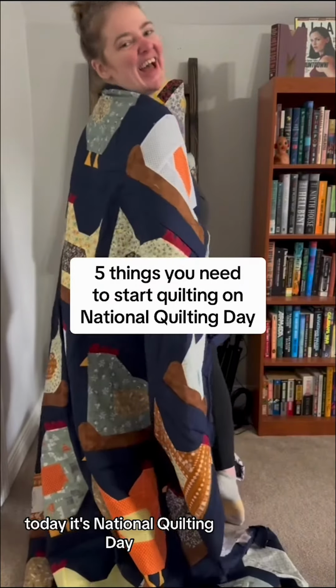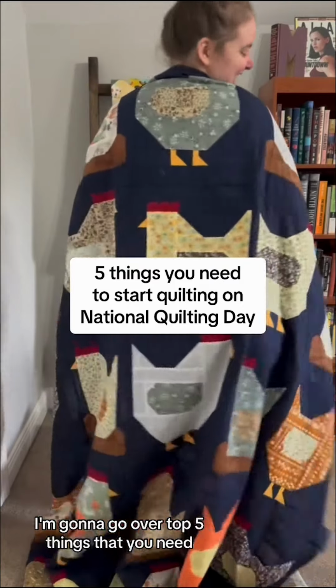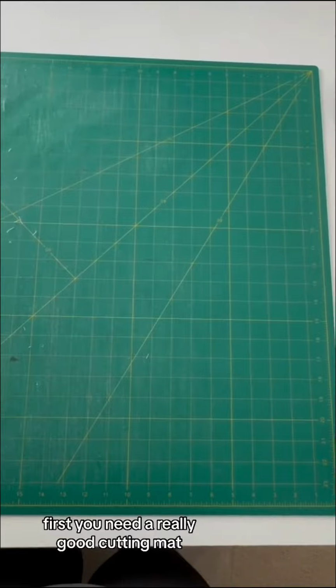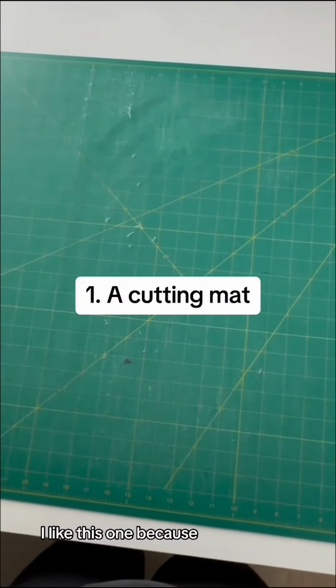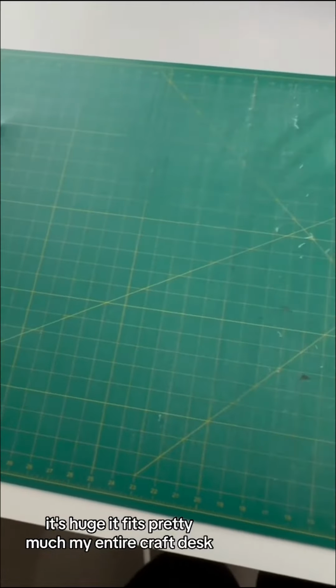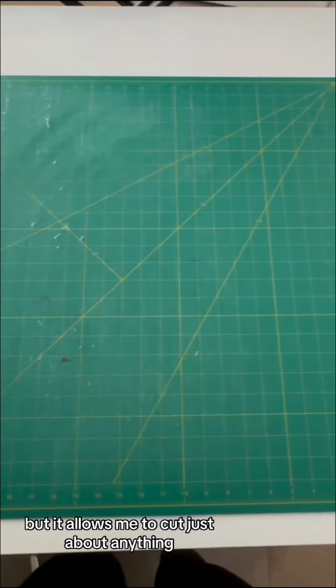Today, it's National Quilting Day. I'm going to go over the top 5 things that you need if you want to get started on quilting. First, you need a really good cutting mat. I like this one because, frankly, it's huge. It fits pretty much my entire craft desk, but it allows me to cut just about anything.